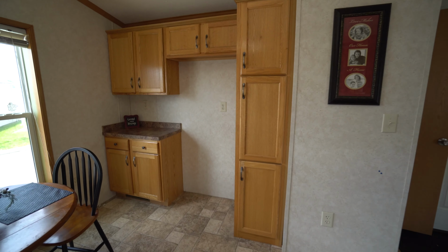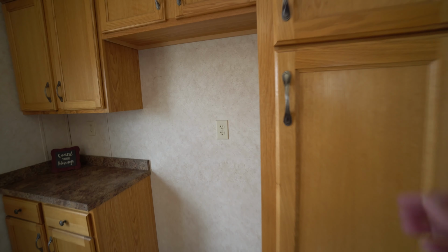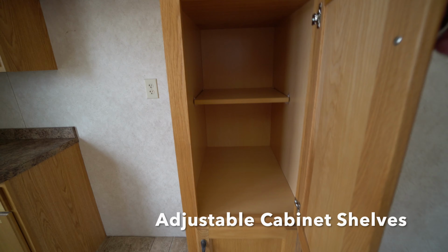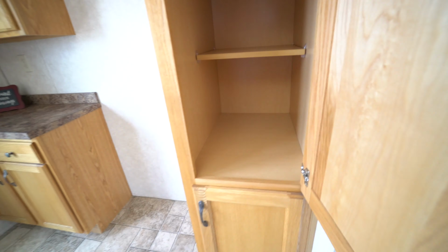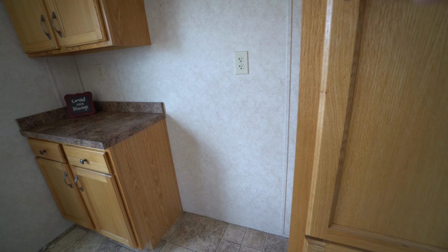Lots of cabinetry. These front-end kitchens have a lot of cabinetry. And these cabinets are adjustable, so you can move those little pegs and lift it or lower it depending on what you decide to store.